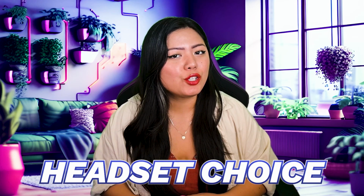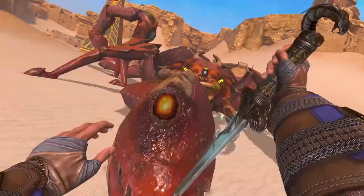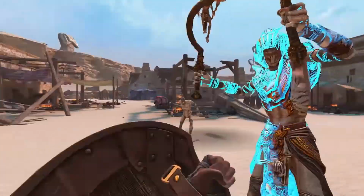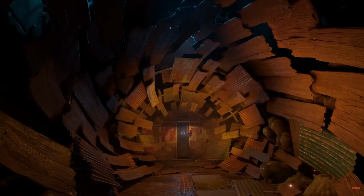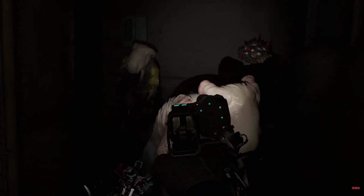Number three is not choosing the right headset. If you're looking to play Asgard's Wrath 2, for example, that is a Meta Quest exclusive and is not available on PC VR. Additionally, if you're looking to play Half-Life Alyx, you cannot play that on a Quest standalone headset. You'll need PC VR.